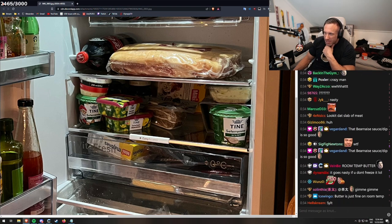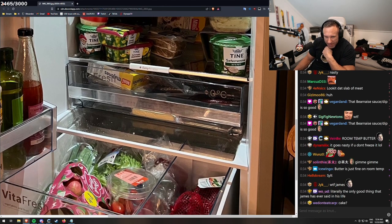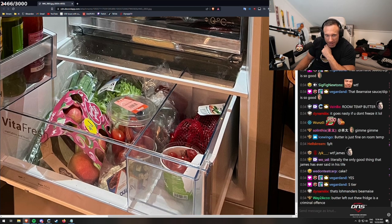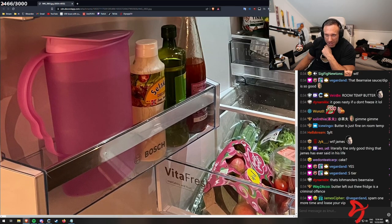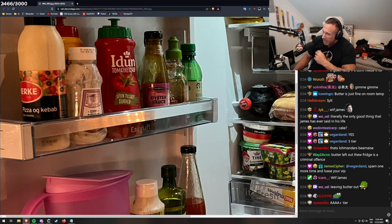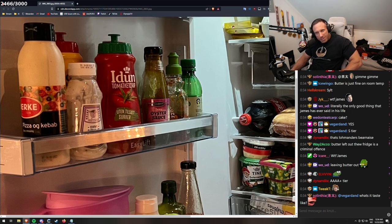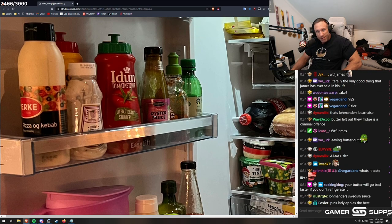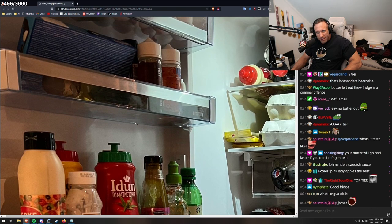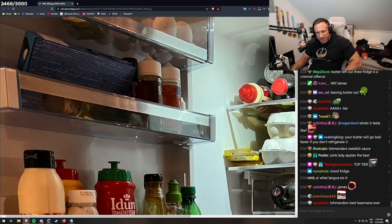The bernese dip is so good. Is it that one? And we have a lot of vegetables and apples. And it looks clean as well. What has surprised me the most is that everyone has been clean. Oyster sauce, that is something I don't have enough of. More eggs.